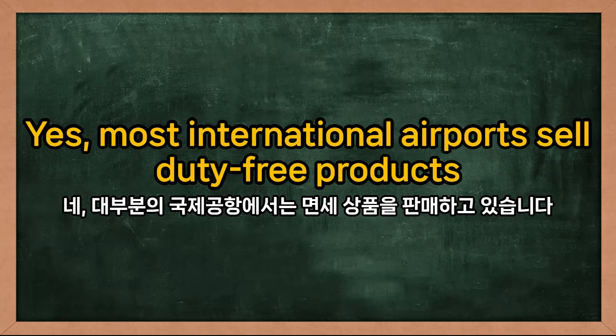Yes, most international airports sell duty-free products.